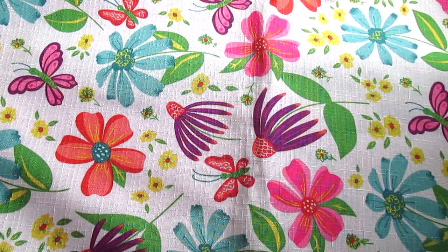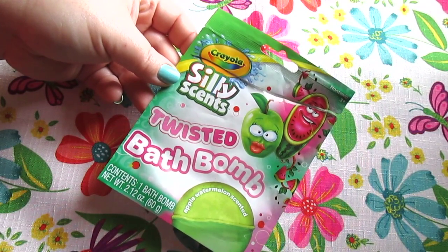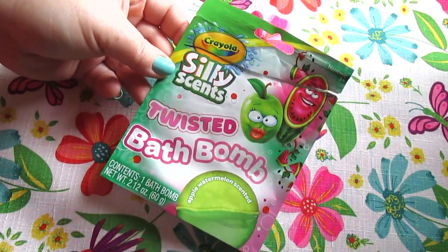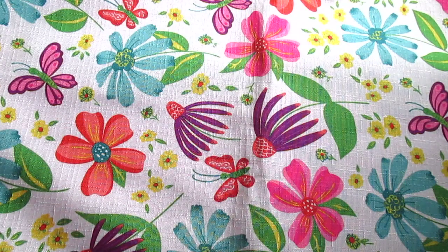Another Crayola bath bomb is the Crayola Silly Scents Twisted Bath Bomb. This was the apple watermelon scent. This one was fun too. It tinted the water. It smelled great. Connor loves bath bombs, so those are a win in our house.